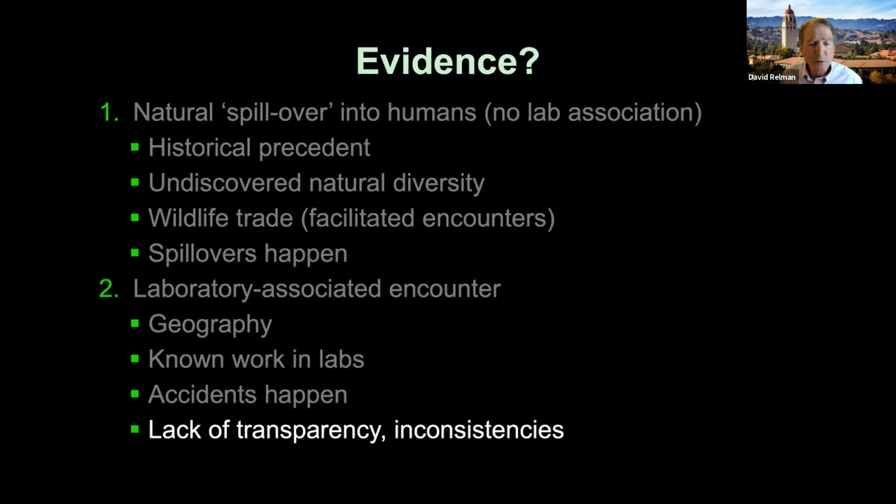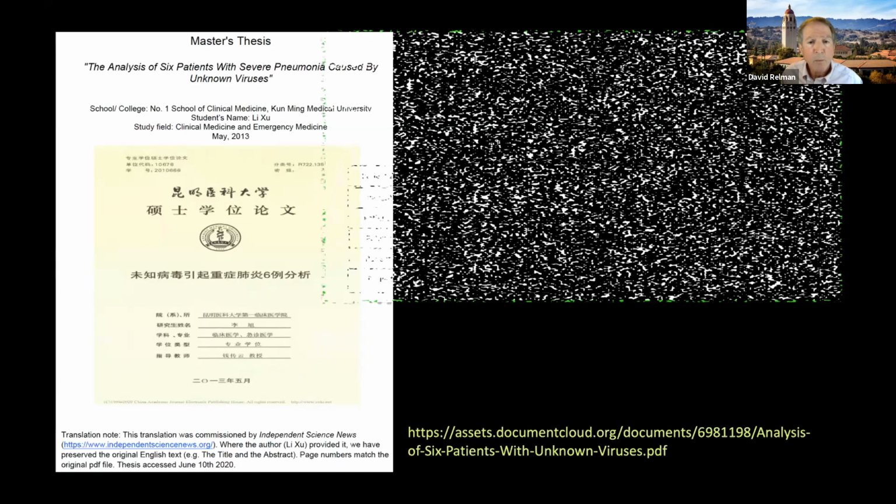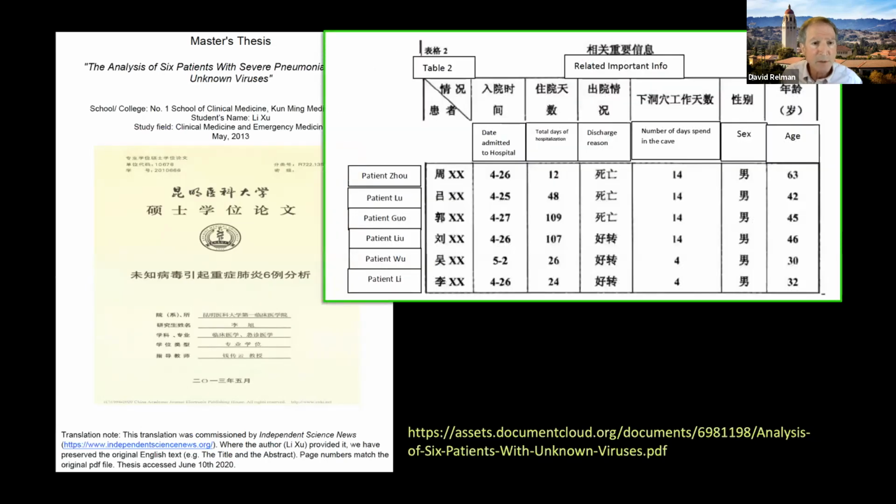Now, I don't mean to suggest any motive at all, but simply point to some facts. First of all, we now know that the Wuhan Institute was involved in the investigation of 6 patients that were sick in 2012. We know about them from a master's thesis that was published by a student in China who later worked at the Chinese CDC.